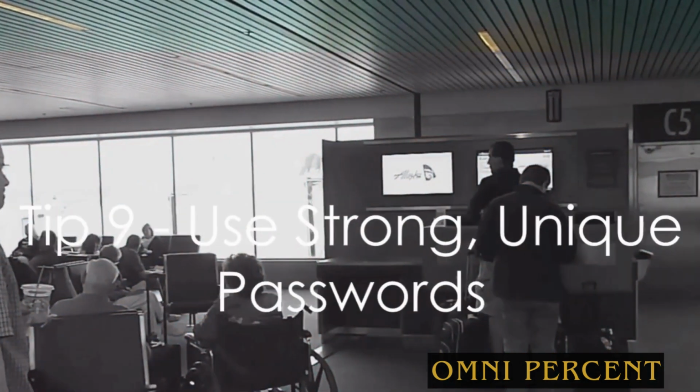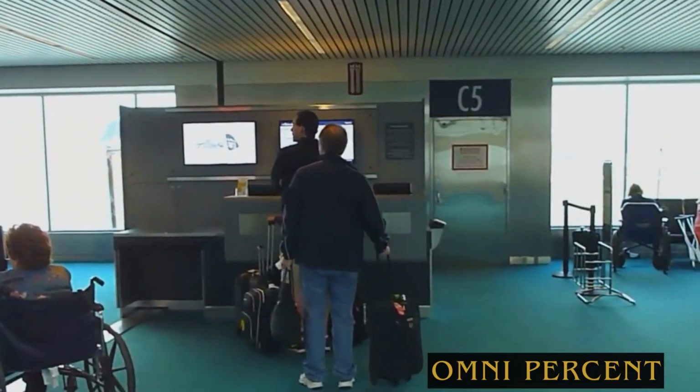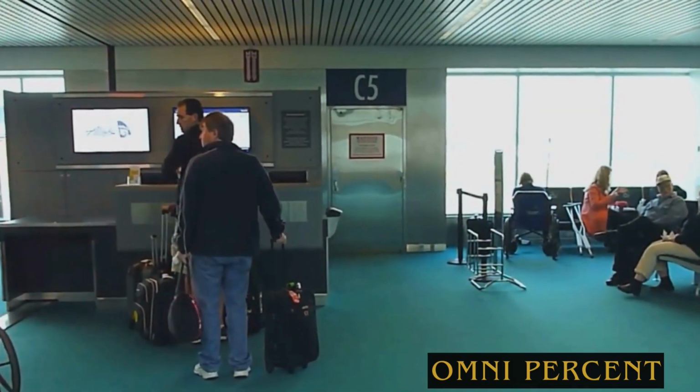Moving to number 9, use strong, unique passwords. A strong password is your first line of defense. Think of it as a digital lock that keeps your personal information safe.